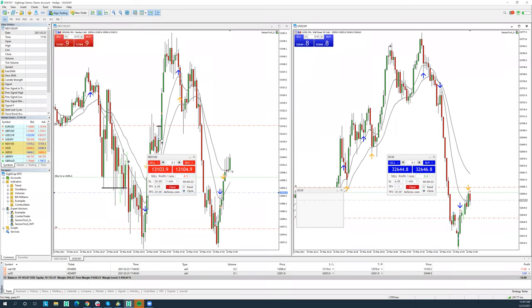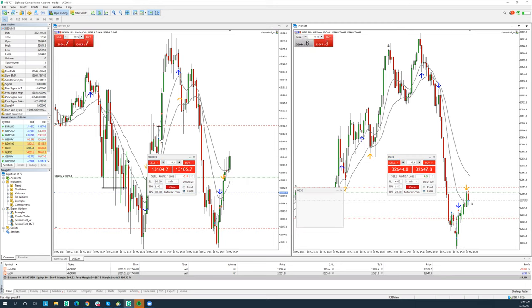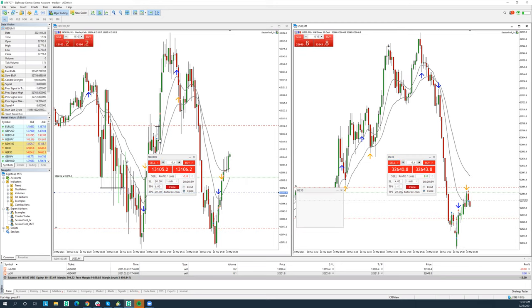NAS is still fighting it. NAS is really, really fighting. The Dow doesn't have the kind of huge upside bias that the NAS has. And the shorts in the Dow work a little bit better. You can see in the NAS the shorts are really problematic. But in the Dow, when you get that signal, it works a little bit better.